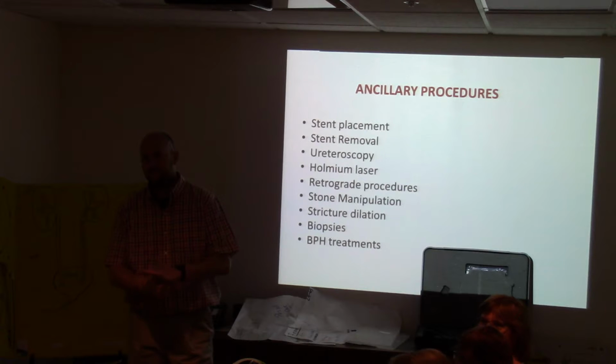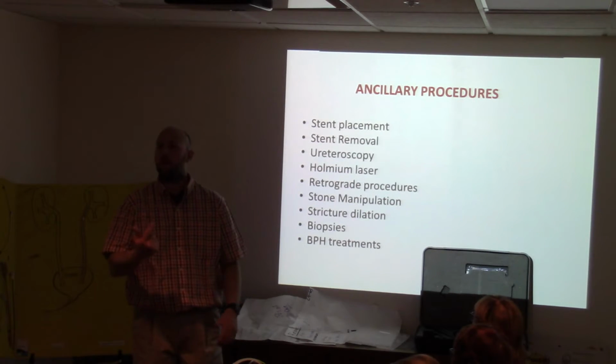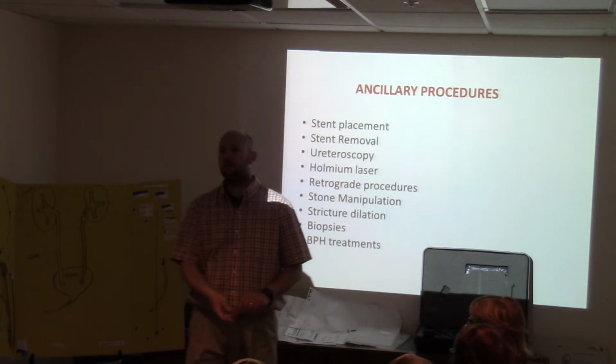Then they may go in the next time, when the doctor needs to. Yeah, they can laser from the top down. It's the same principle as going up. I mean, they have a scope and they can feed the wire down. And anything you can do with the wire, you can do with a laser probe.